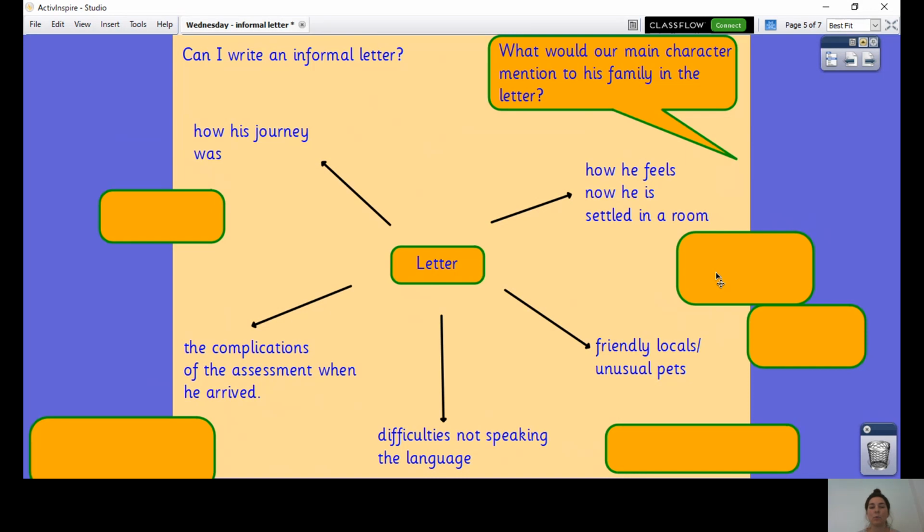Okay, so these are all sorts of things that we might mention in our letter. I'm going to show you an example now of a letter, and feel free to jot down anything you want to steal for your own informal letter, okay? You might have things that I haven't mentioned. That's great. I'd love to see those in your letters.